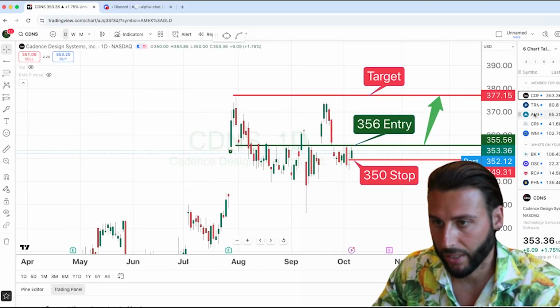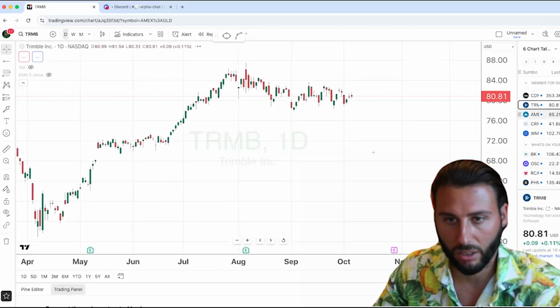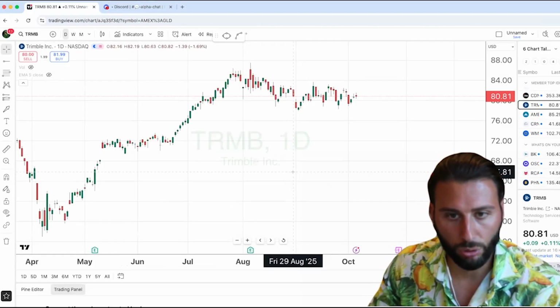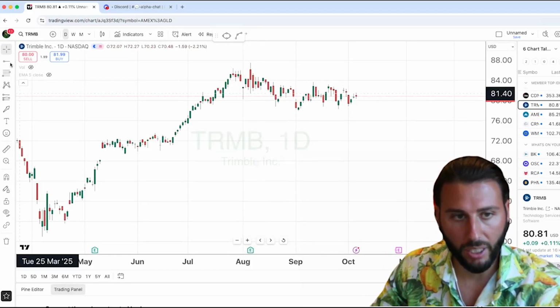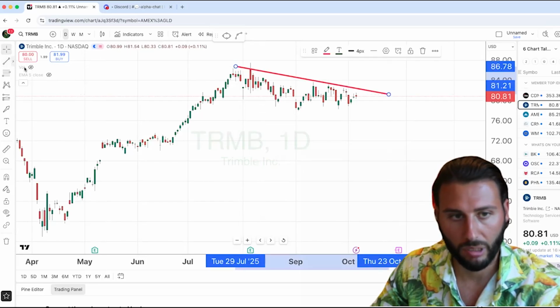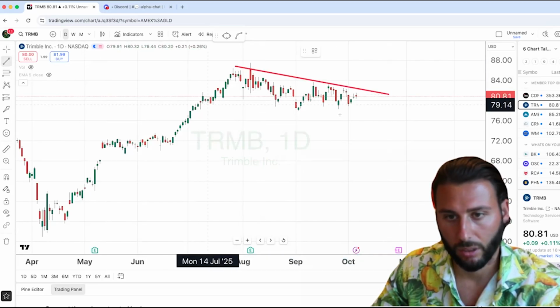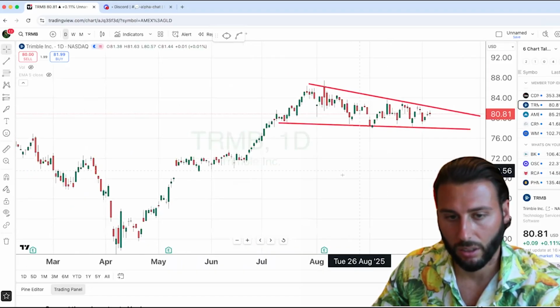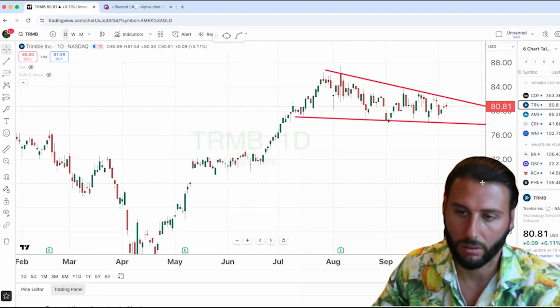So those are, let's see what else. We got a couple more. These were some of Andrew's ideas. We have this TRMB. Looks a lot like this Cisco. I'll pull up Cisco in a moment, but you can definitely see the flag you're looking at.